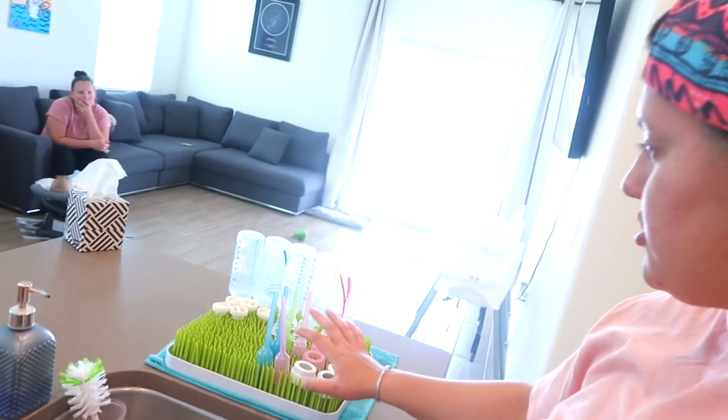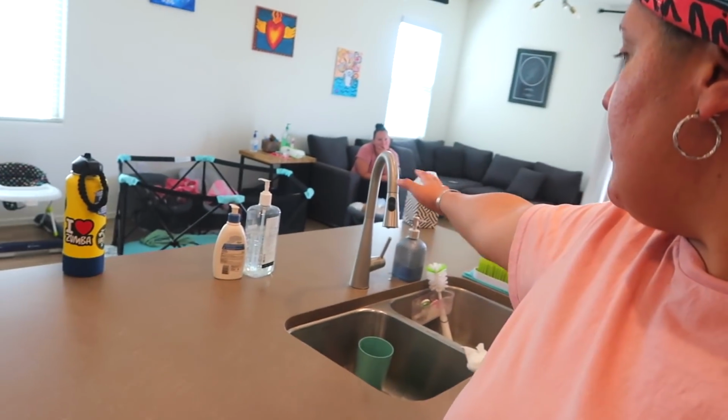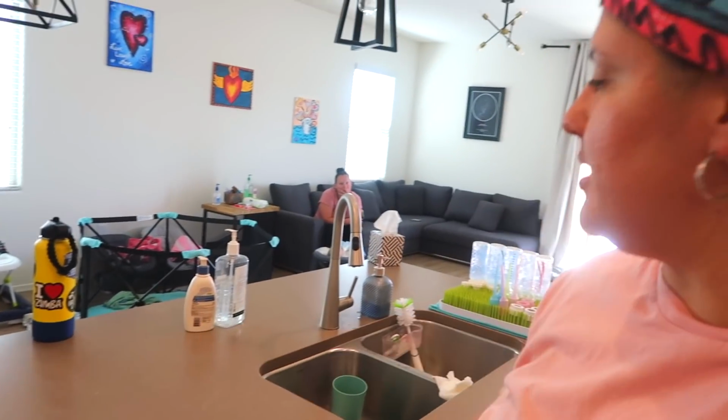But yeah, here's the counter. This is where we wash all our bottles. The counter is never clean. There's always stuff on here. Anything that we have in our hand that we don't know what to do with just ends up on the counter. And then it takes a long time for us to actually clean it.